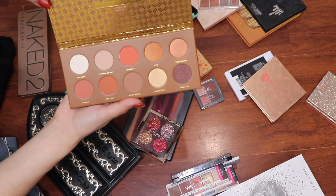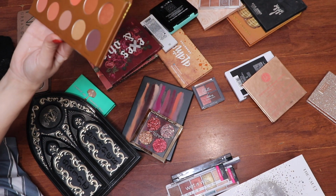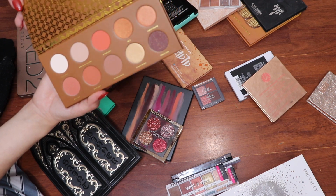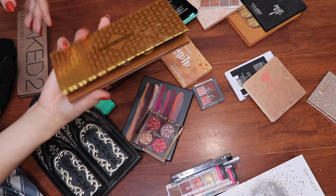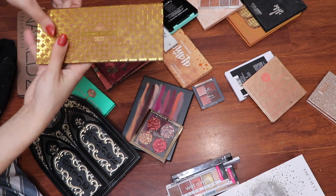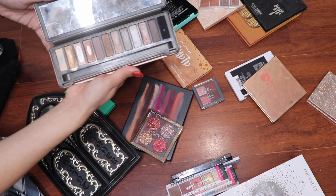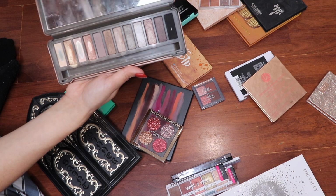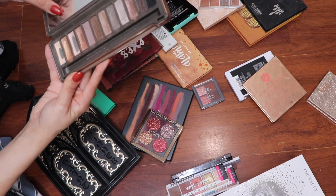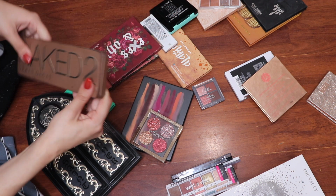This is a brand new palette. I'm just gonna give it away because I don't see myself using it, to be honest. Why did I buy it? I don't know, but I'm gonna give it to someone because it's very new. And it's a Soeva, the Caramel Melange palette. So goodbye. I'm also gonna keep my Naked 2. This was my first big, expensive eyeshadow palette. And I don't see myself using any of these colors ever, but just for sentimental value, I'm just gonna keep it.